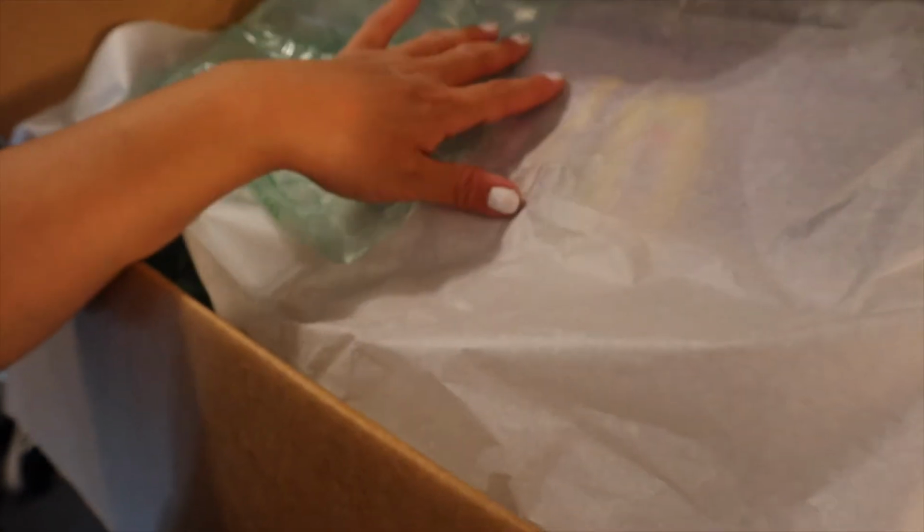And guys, I thought I had the perfect box. I had to go ahead and look for another one because it actually didn't fit. It was actually quite bigger than I thought. So yeah.